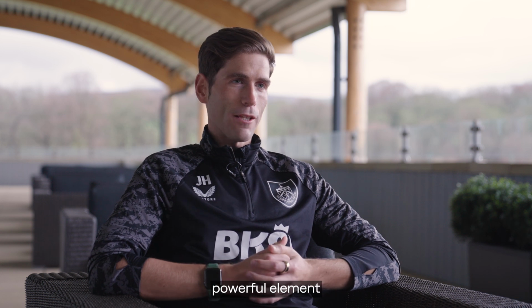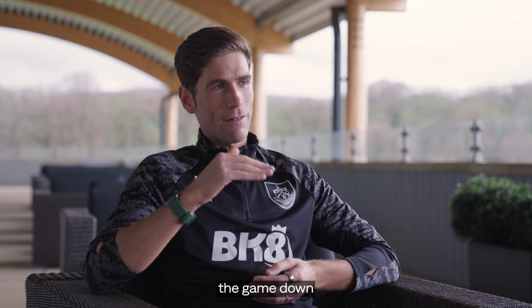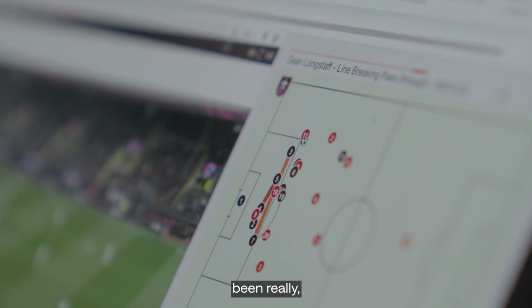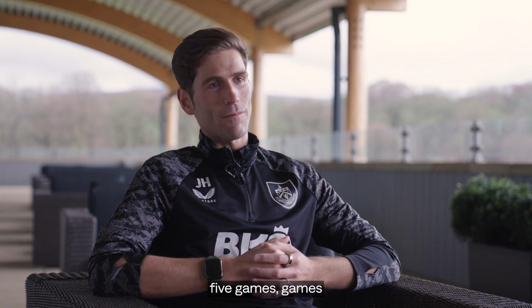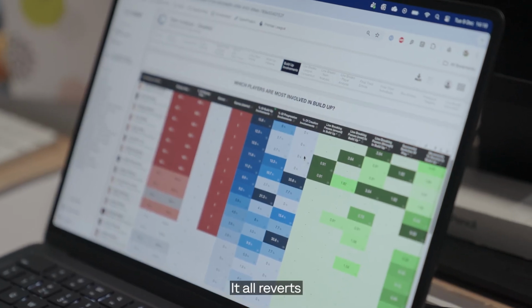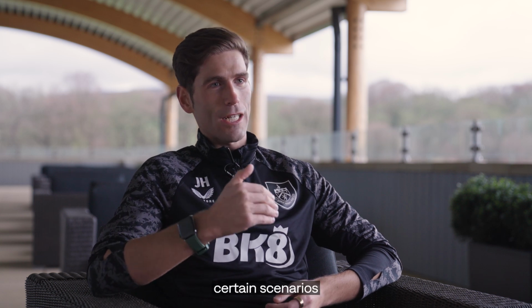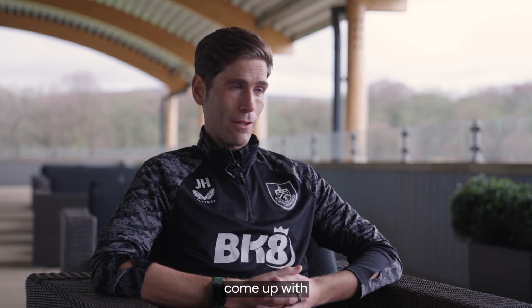Probably the most powerful element that I found with the software is that we can actually break the game down tactically into phases of play. And that's been really, really useful to instantly be able to go through whether it's 10 games, 5 games, games where teams are a back 4, games where teams are a back 5, to really break down this is how they build up. It all loops back around to, well, what's coached and what are certain scenarios that we know are going to occur in the game that we can then try and come up with solutions with.